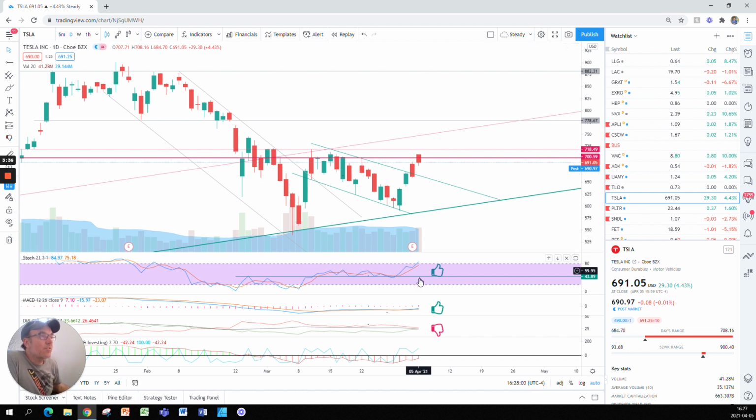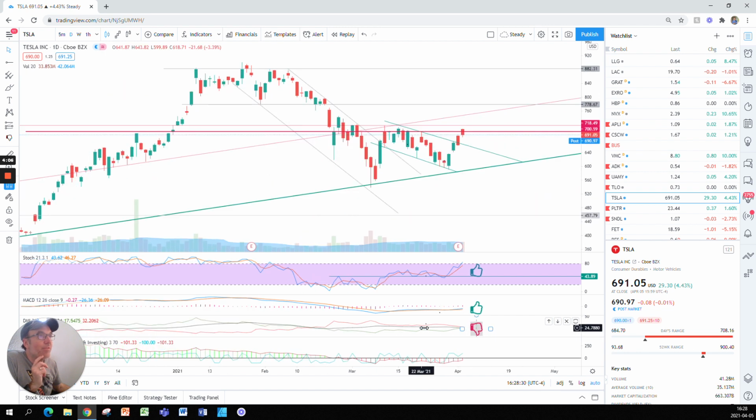Looking at the indicators, stochastic is really high. Stochastic closed at 80, almost 85. So stochastic shows the push behind the stock. The push is really, really great. The MACD crossed over, so MACD is bullish also. The only indicator that's not bullish is the DMI. And I respect the DMI very, very much. The DMI has been my friend for a long time.